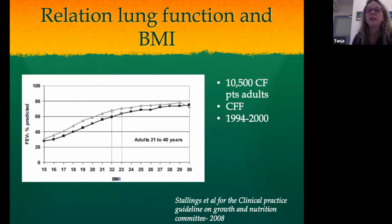When they looked at their registry data from CF patients from 1994 to 2000, looking at the BMI, the body mass index, and I will explain later how that is calculated, in relation to lung function, they saw a clear relation: the higher the body mass index in this cohort, the better the lung function. And this is measured only in adult patients.